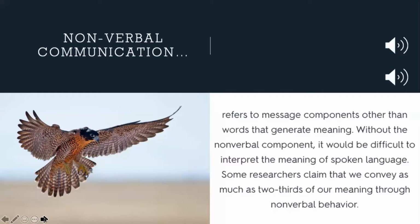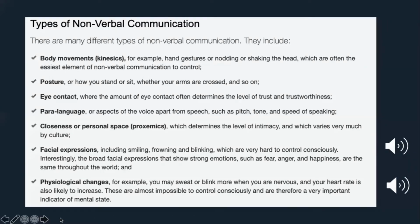Okay, let's go ahead. Additionally, we move to this next area of this chart of definitions having to do with the types of nonverbal communication that I think are very valuable for us to review. Let's just quickly go through those, and then we'll have a little conversation. As you can see, they include body language, and also posture, eye contact, paralanguage, closeness and personal space, the proximity of how close we are and distance, facial expressions, and psychological changes.